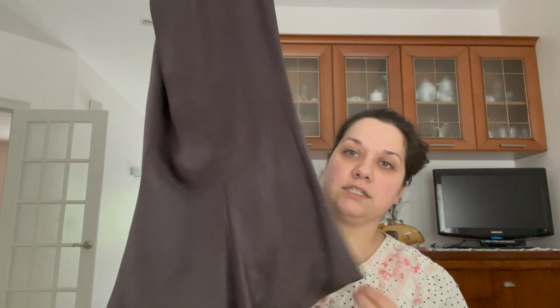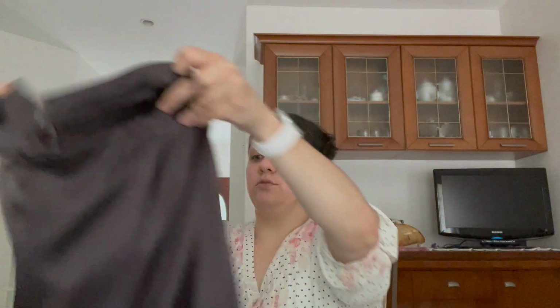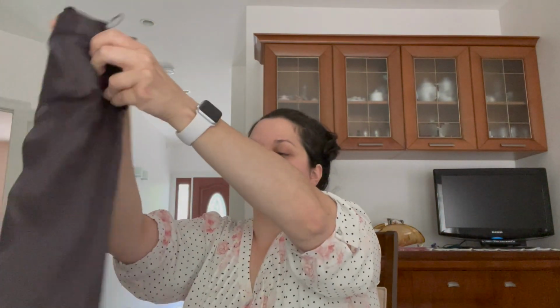It's this really pretty brown silk mermaid style skirt, and is by the brand Amicus. I don't know. So here's the brand, European sizing, if I can get that down. So size 44. They have sold this brand before on their website, and some of it was priced really high. And this is silk. They didn't take it the first time, but we'll try it again.